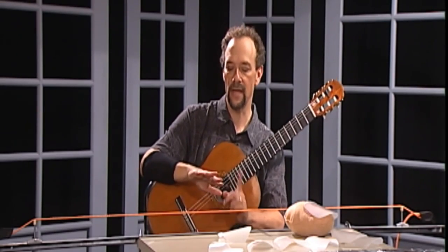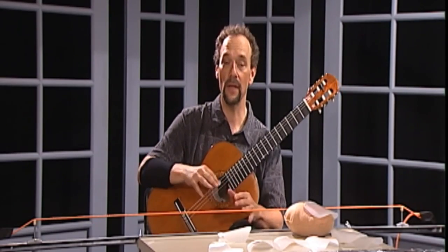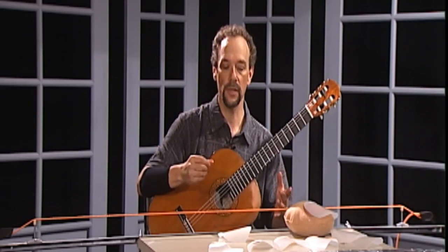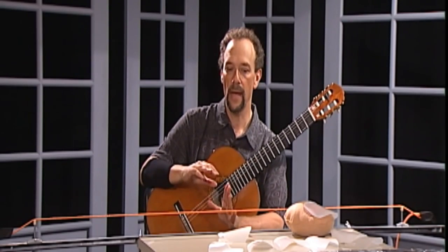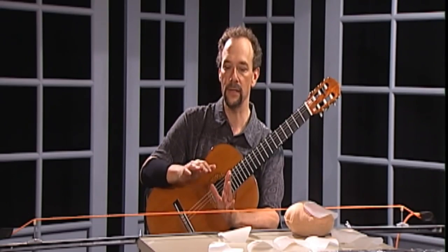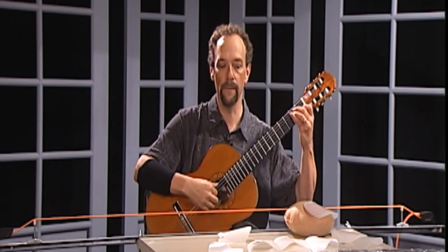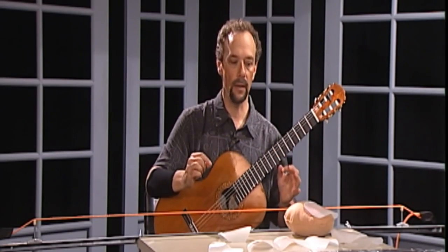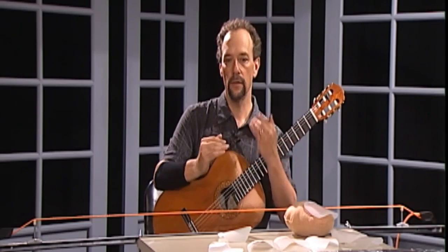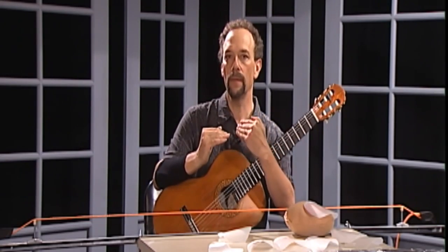nail shapes. If you look at David Russell's nail shape or Pepe's, they look completely different, but they both sound great because they're using the same basic idea of using the nail as a ramp and shaping it in a way that's going to best utilize this barrier to move the string the way they want. So when we're trying to figure out how to shape the nail, I like to think of it as defining a plane that the file is going to cut in the nail.